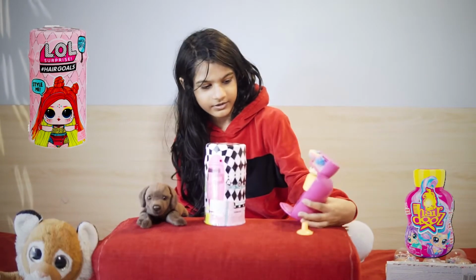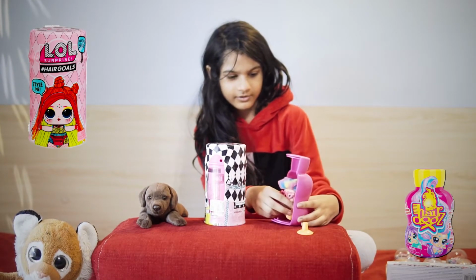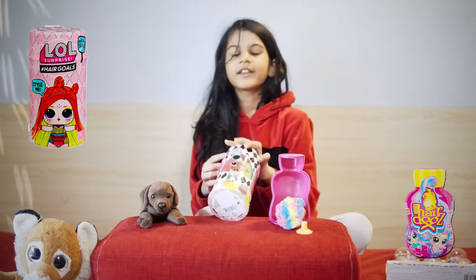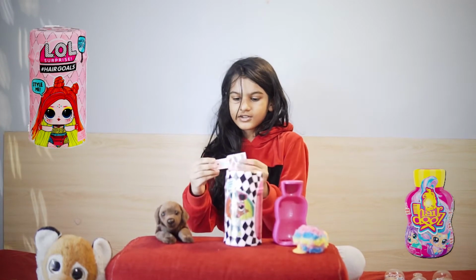It looks cute. I don't know why it's hanging halfway off the ceiling. It's supposed to be on the floor. I really like this character that's on here. I think she looks so pretty in neon. I really like her. Okay, guys, and let's see the secret code.